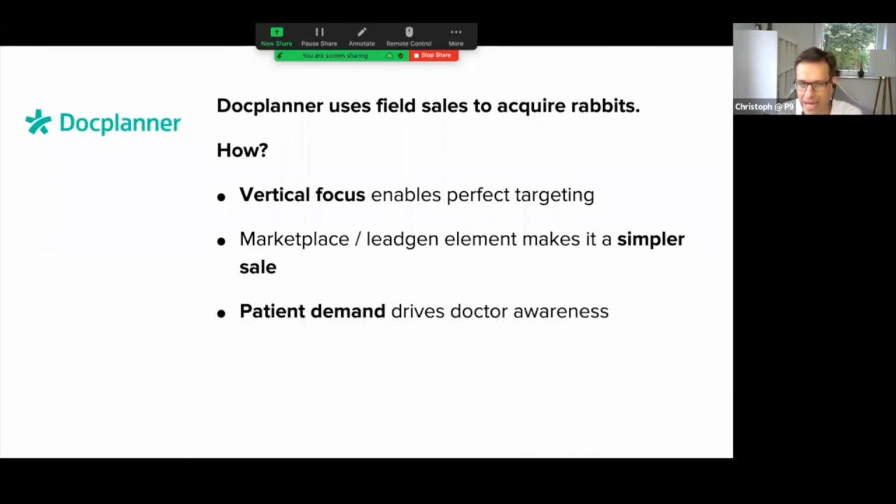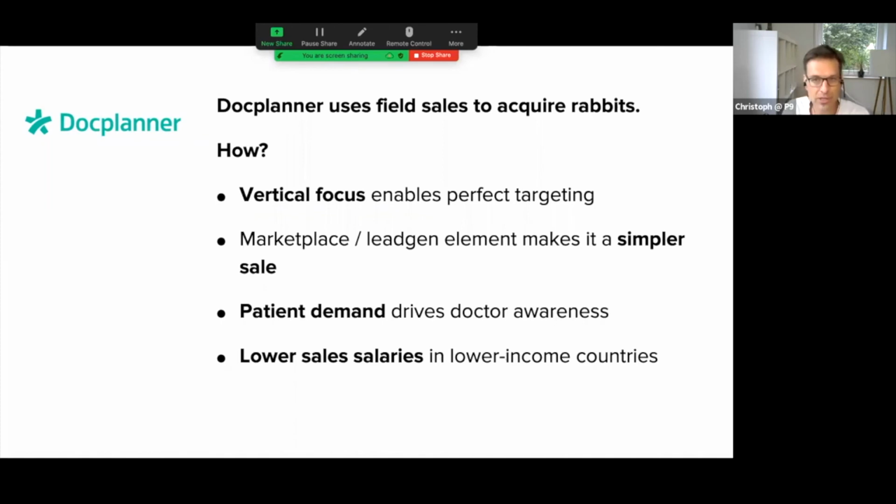There is also patient demand driving doctor awareness, because they have a marketplace with this consumer dimension. They do marketing which is geared toward consumers, but also raises awareness and interest for doctors. And the last point, and I think this might actually be particularly interesting for some of you, is that Dog Planner is active in countries such as Poland and Brazil, for example, which have significantly lower salaries than, let's say, the US or Germany or the UK. And that allows them to have significantly lower CACs even for their field sales force.